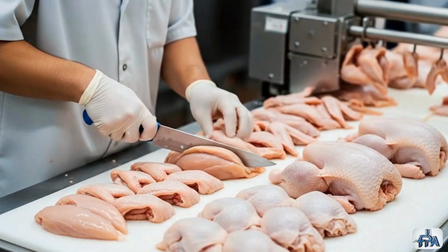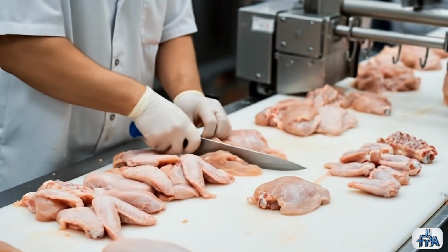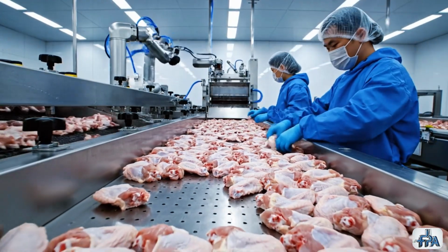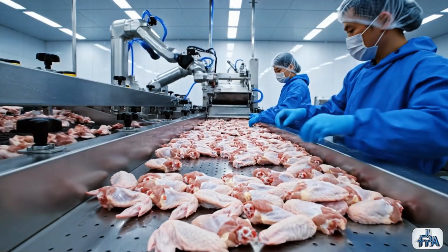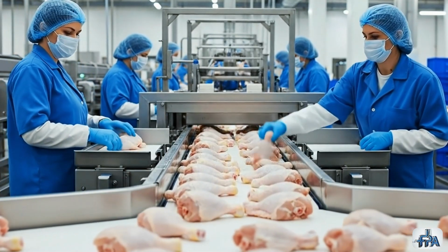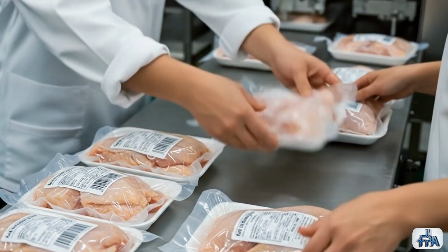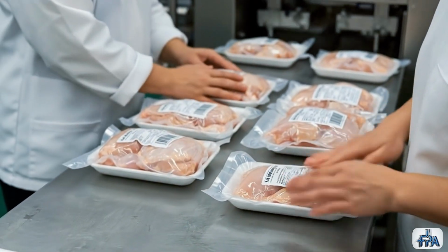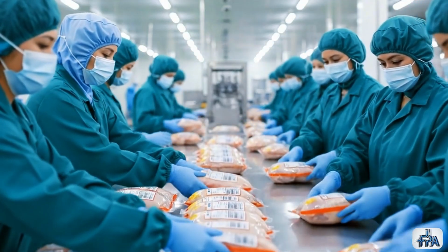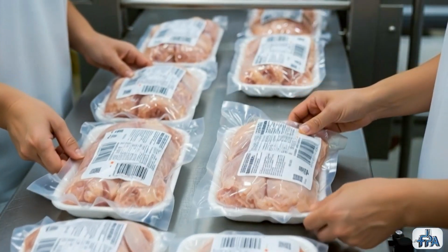This entire process is designed to be as efficient, humane, and hygienic as possible, ensuring that the poultry products you consume are of the highest quality. Finally, the processed meat is packaged. Each product is carefully packaged under strict hygienic conditions. Barcodes, nutritional information, and product traceability are added to ensure that the consumer knows exactly where their food comes from.